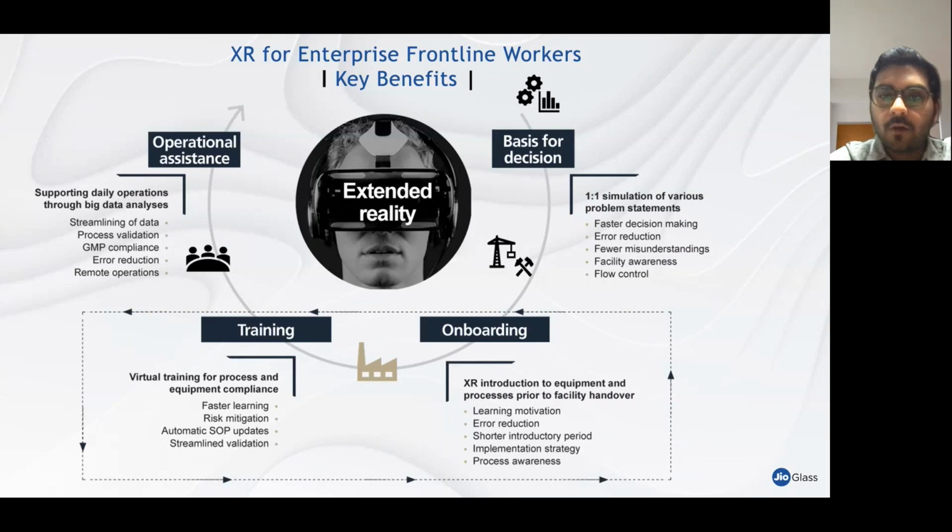And this can also be used for onboarding new employees so that they feel more connected to the organization and are more motivated to learn and spend their time on field. So these are certain benefits.